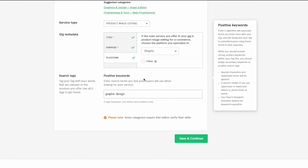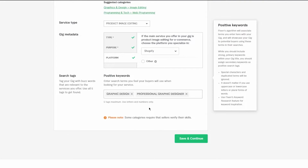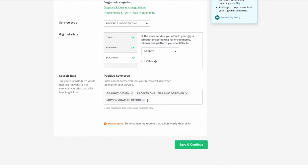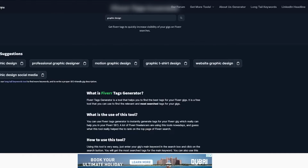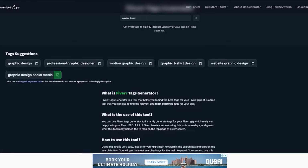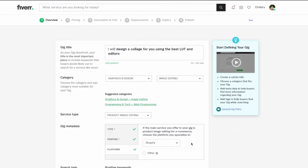There's one, there's two. Make sure to add spaces in between them. I'm gonna add the one. There we go. Press enter. I'm gonna add the second one. Press enter. And you're just gonna add more, motion graphic design. Now, don't worry if it doesn't match your work ethic because all you need to do is add tags. Basically they are things that will show up on your, let's say, user's page, and you can add as many tags as you want. Like 5 is the minimum amount. So then once you've done all of this, you're gonna just go ahead and click on save and continue.